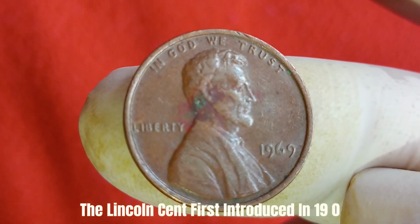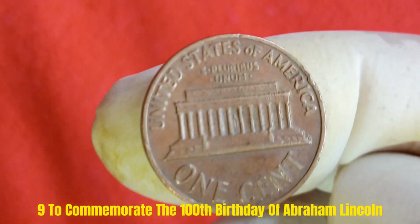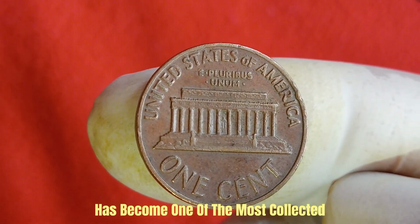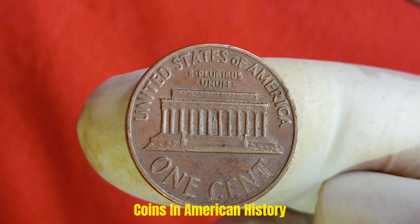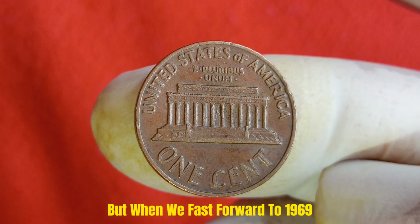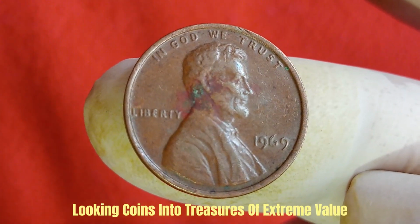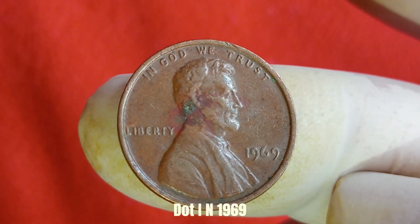Let's get started. The Lincoln cent, first introduced in 1909 to commemorate the 100th birthday of Abraham Lincoln, has become one of the most collected coins in American history. But when we fast forward to 1969, something incredibly rare happened at the U.S. Mint that turned a few ordinary-looking coins into treasures of extreme value.